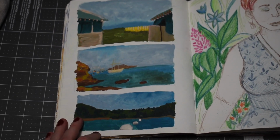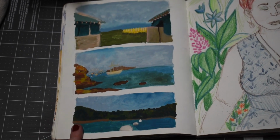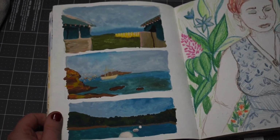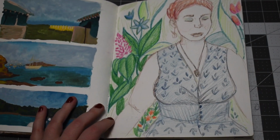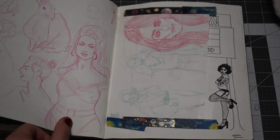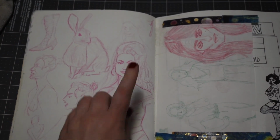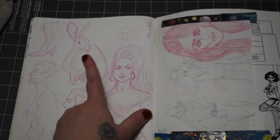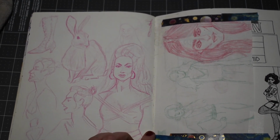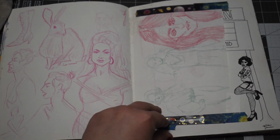This is gouache, and from my trip to Catalina when I was in middle school. The photo references were from that. I painted it as an adult. And then a little self-portrait with colored pencil. Here we have some sketches. I really, really like her. The bunny looks good too. I like her face. I like her face, but this was me also taping over something else.